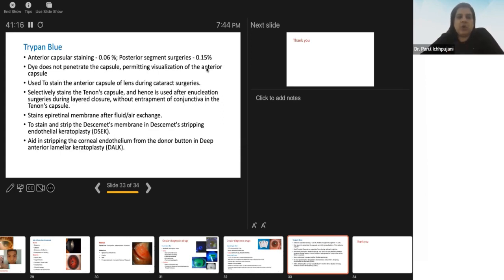So you can get a short note on dyes used in ophthalmology. There you can talk about fluorescein, trypan blue, rose Bengal, and lissamine dye.